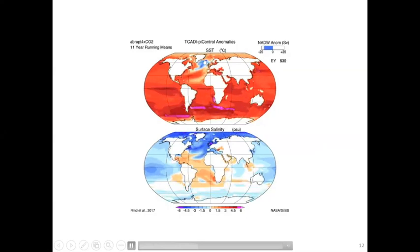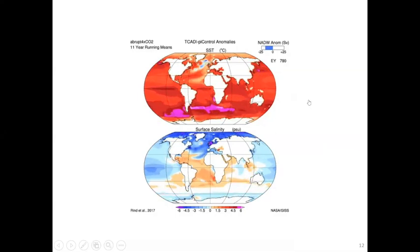Notice the cold sea surface temperatures. These, by their very nature, would have tried to get the circulation to turn back on because cold water is more dense, but the reduced surface salinity prevented that from happening. This is a salinity reduction, not a temperature reduction, primarily.